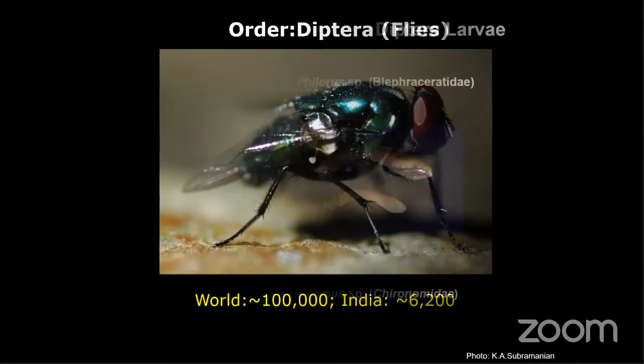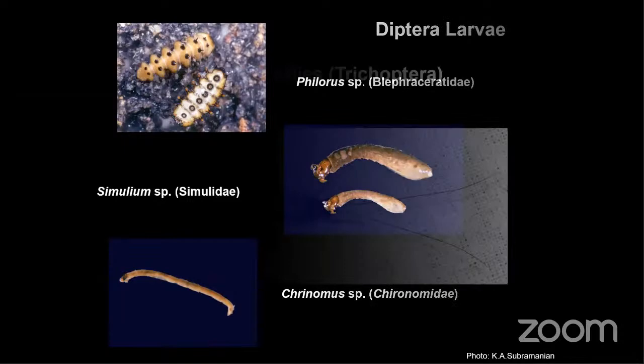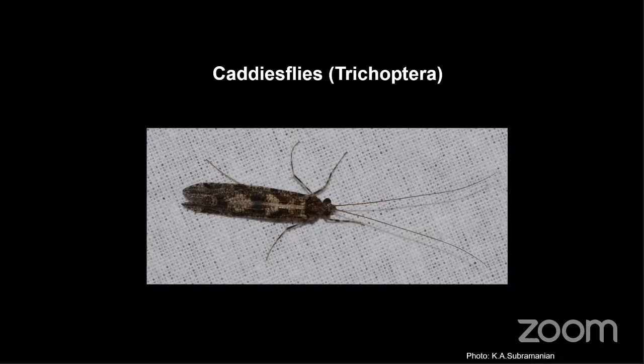And these are the diptera and larva. I already told you most of the diptera larvae are aquatic, and adults are terrestrial close by. Then comes the trichoptera, or the caddis flies. Again, the larva is aquatic and adults are terrestrial. They are also very highly diverse. More than 1,300 species are recorded from India, mostly in hill streams.